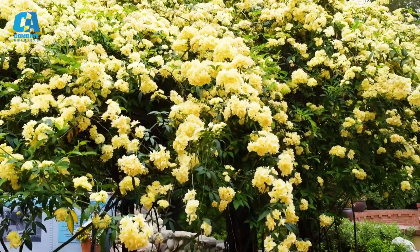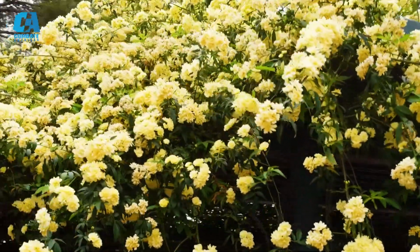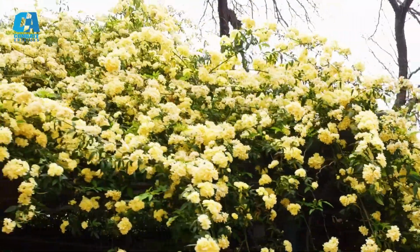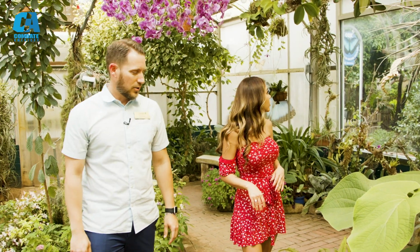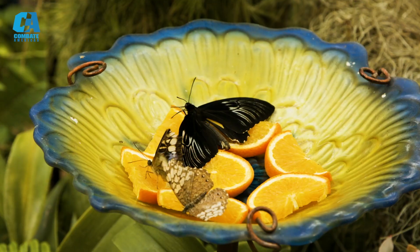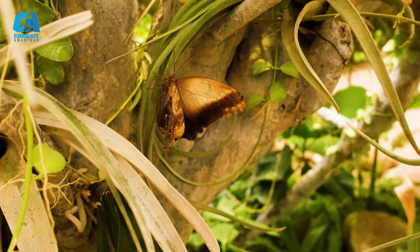We came across some distinct flowers in the garden that really caught my eye. They were yellow Lady Banks roses that have been trained to grow up the structure into the shape and form that you see today. We finished the tour of the gardens by visiting the Butterfly Chamber, which holds over 400 beautiful butterflies from 11 different countries.